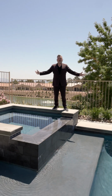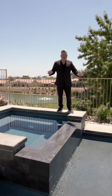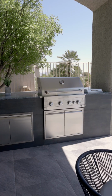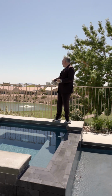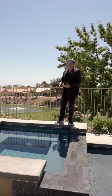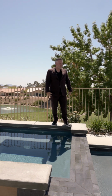Now we're here in the backyard at 2820 High Range Drive. Man, this backyard has a lot to offer. Fire pit, pool, spa, covered patio, fans, wired for sound. And the best part, you have this amazing lake behind you. Man, love it being on the golf course, lake, pool, spa. You don't even need to leave home.